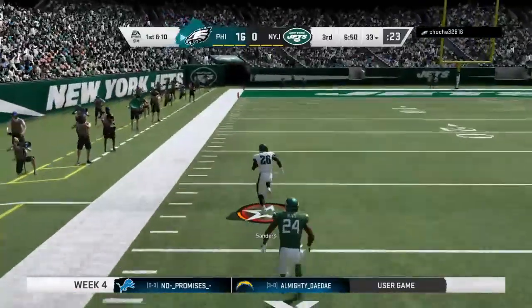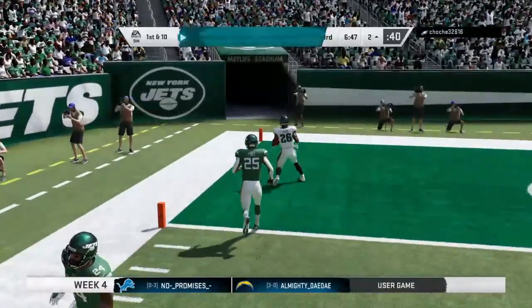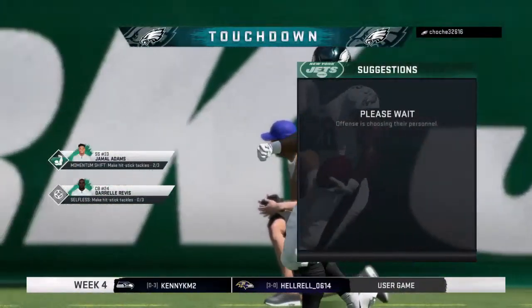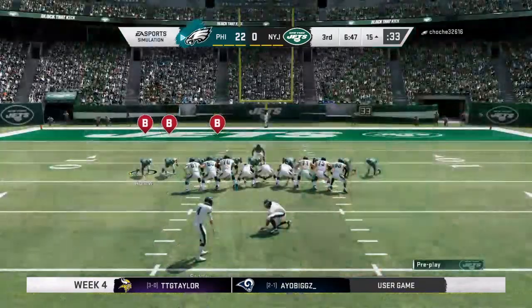Nice. And he's got daylight. It's a foot race. Touchdown, Philadelphia. Miles Sanders, his 4th touchdown on the year. And the Eagles able to push further out in front.